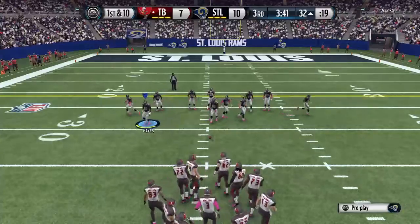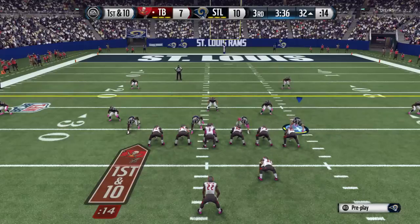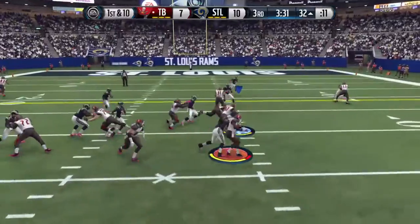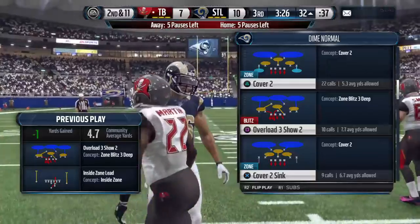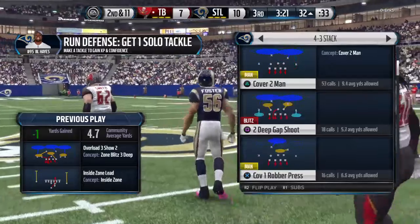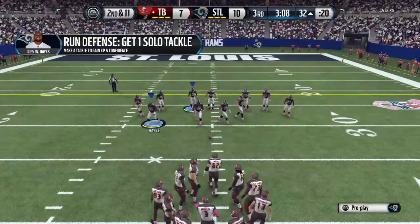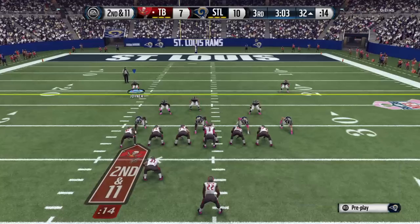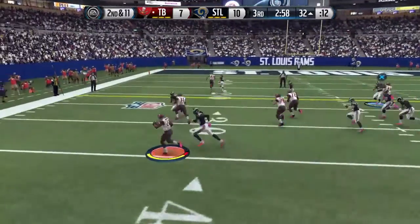Play number 6 coming up on this drive. Halfway through the 3rd quarter. Takes it from the strong eye. The offense heads to the line for the 7th play of the drive. The Buccaneers from the 32. Martin's going to receive the toss.